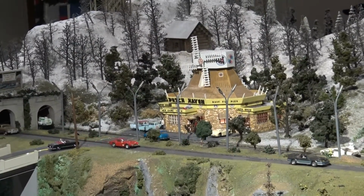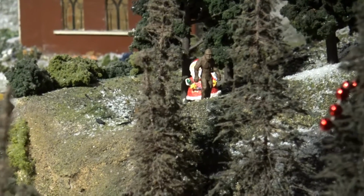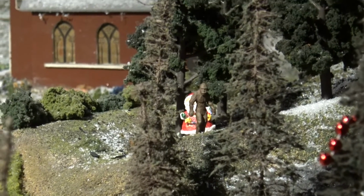Iconic, timeless buildings to see. One is a windmill building where you get shoe fly pie. They actually copied that building, like they said on the outside. None of these buildings are made from kits. We're actually looking at the Dutch Apple, the building to get shoe fly pies at. I knew it, they do exist. Bigfoot's hanging out with Santa.